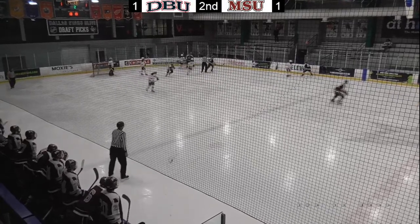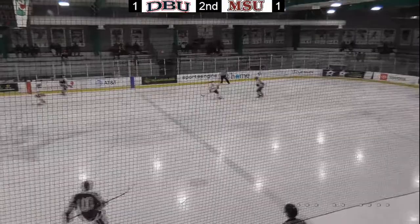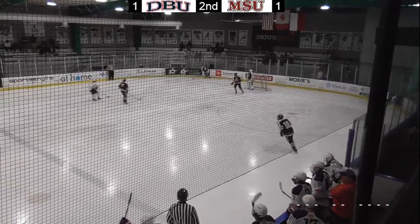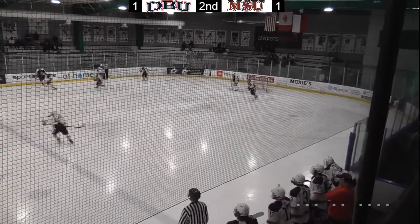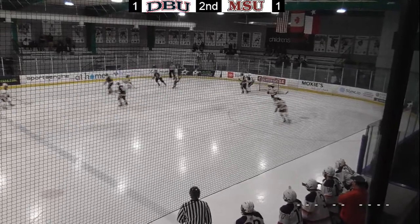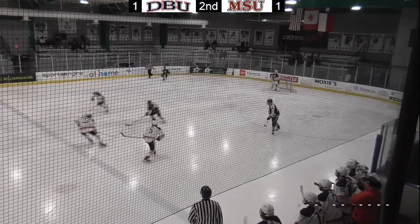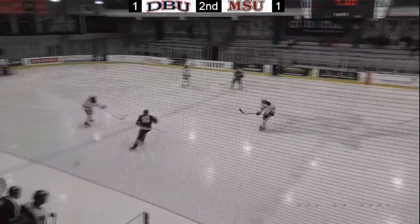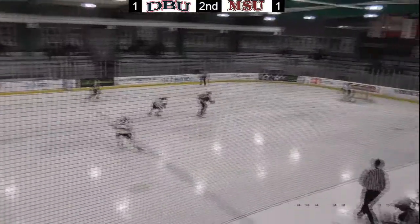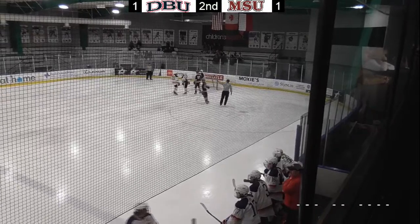DBU comes away with that face-off draw, and they will clear it back into the neutral zone. Missouri State with possession now, and poked away, sent back down low. Unable to clear the zone. DBU kept it in there, but that gets poked away. Missouri State with possession. And he'll send it back in the neutral zone, just out of the reach of his forechecker there. So DBU is able to get possession back and send it down low on net. And it looks like he'll cover up for the face-off here.